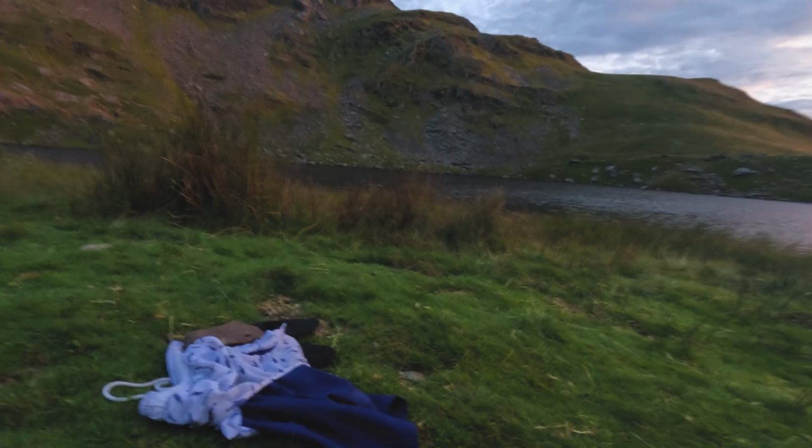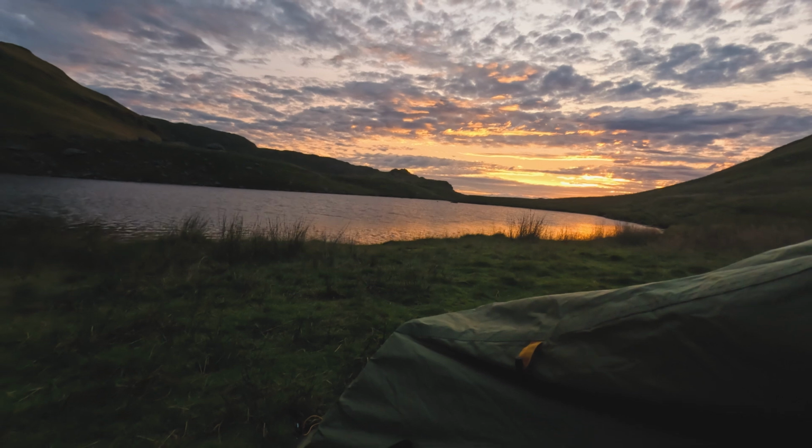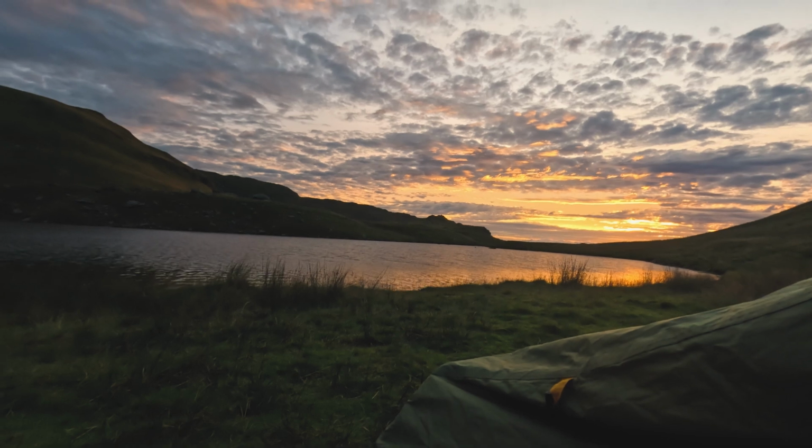A bit of sunrise as I've just randomly woken up. There you go, so I probably missed the best part of it, but even still quite nice. Probably just going to get back in my tent and have a bit more sleep.